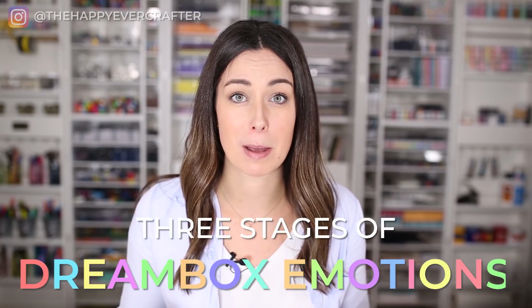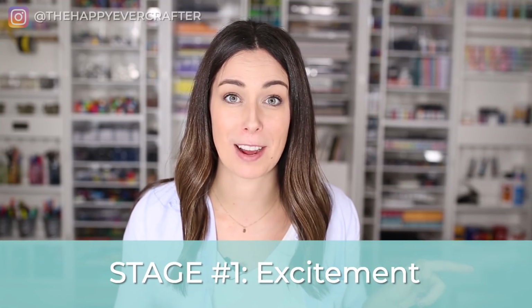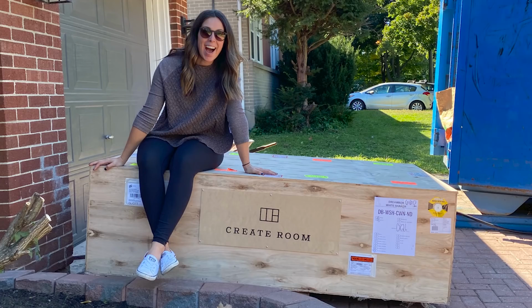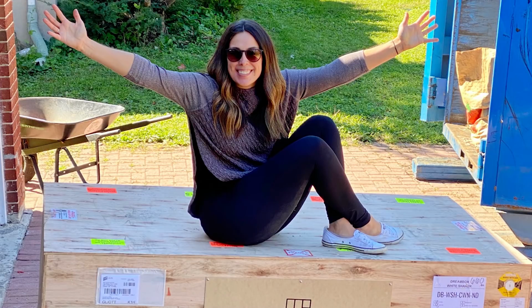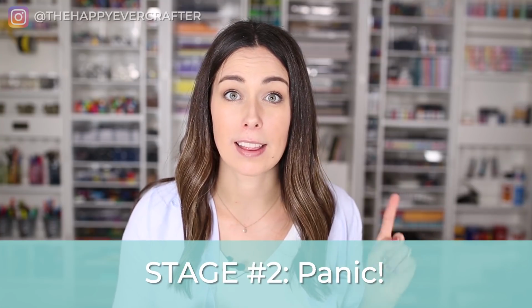And this actually kicked off what I like to call the 3 stages of Dreambox emotions. Stage number 1, the pure excitement as the truck pulled up and the guy started pulling it out, and then the obligatory 500 pictures of me sitting on top of the giant box. Stage number 2, the sheer panic that ensued after the delivery man left it on my driveway, and I realized that the box was labeled 600 pounds and there was no one to bring it inside for me.